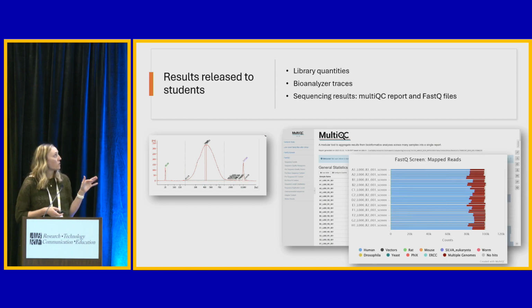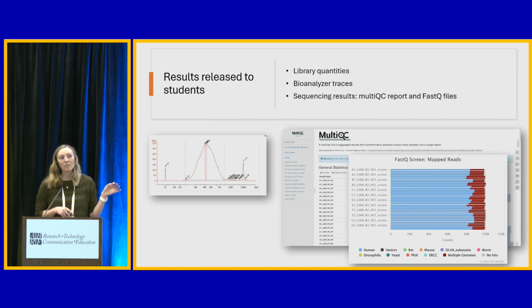So some of the things that we released to the lab were their quants, Bioanalyzer traces, and then we've got MultiQC reports and FastQC files. And it's important that this is what we gave them, because this is what we would give someone if they did a project through us. They're going to get those traces. We want to talk about what a good library looks like. What should it look like? When you get a FastQC, what do you do with it? What's in that MultiQC report? What is a Q30? What do your mapping percentages mean? So it was important that we give them the things that we typically would give them and then walk them through it.